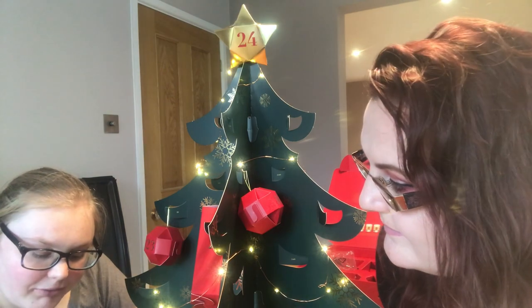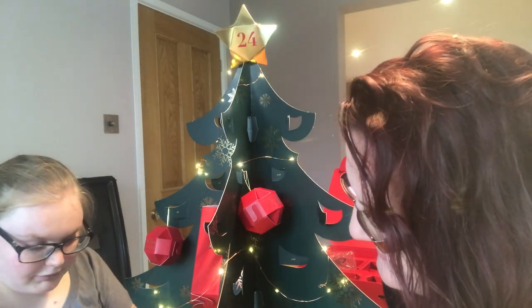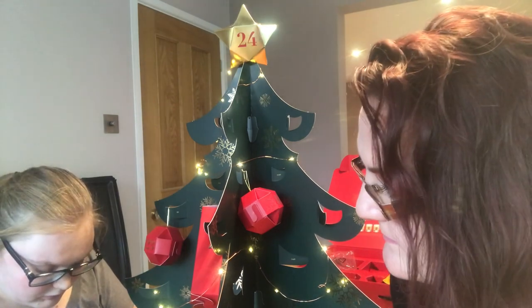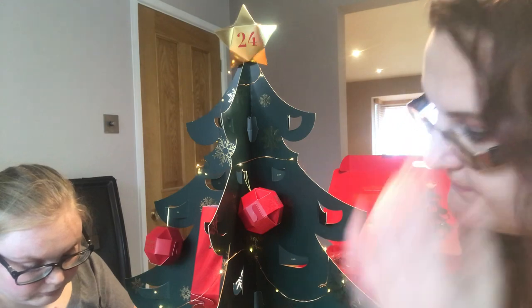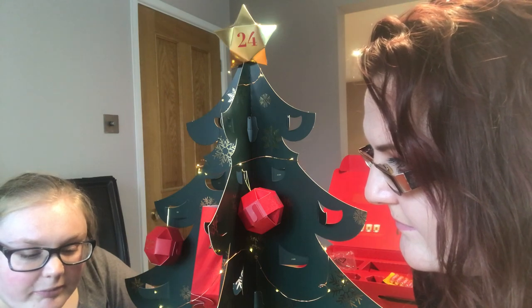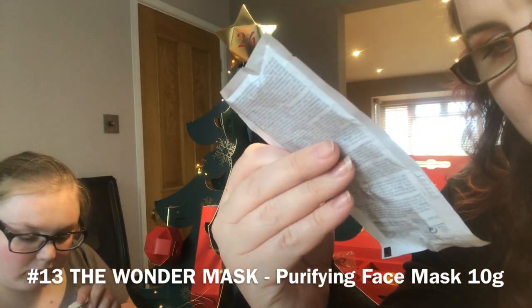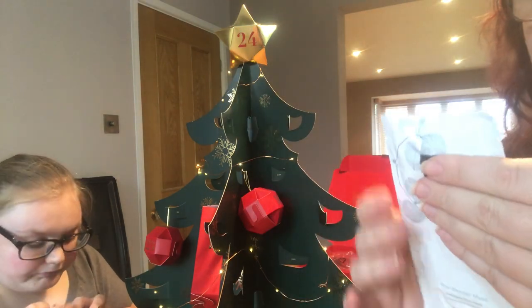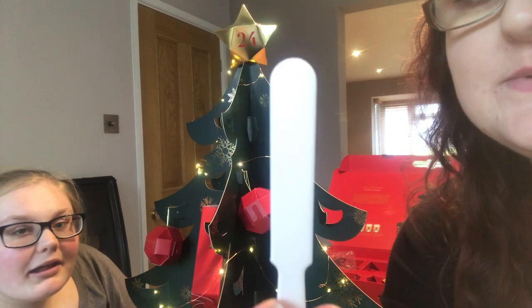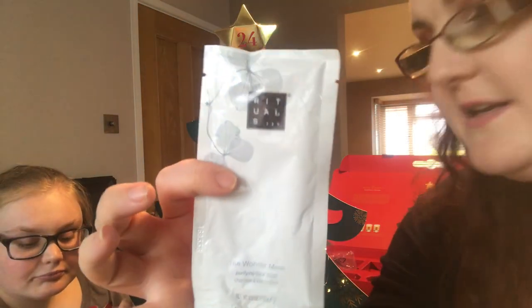Number 13. It's a wonderful mask. This wonder mask set helps you get your glow in on time for Christmas. I need that glow. You've got a spatula and you've got the mask. Purifying face mask, charcoal and black mud. It helps remove impurities, waste substances, exfoliates dead skin cells and stimulates cell renewal. There it is, the Wonder Mask, purifying mask. This is a 10 gram mask. You probably add water to that, mix it with the spatula and apply it to your face. It's really cool that they give you a spatula with it. So that's number 13.